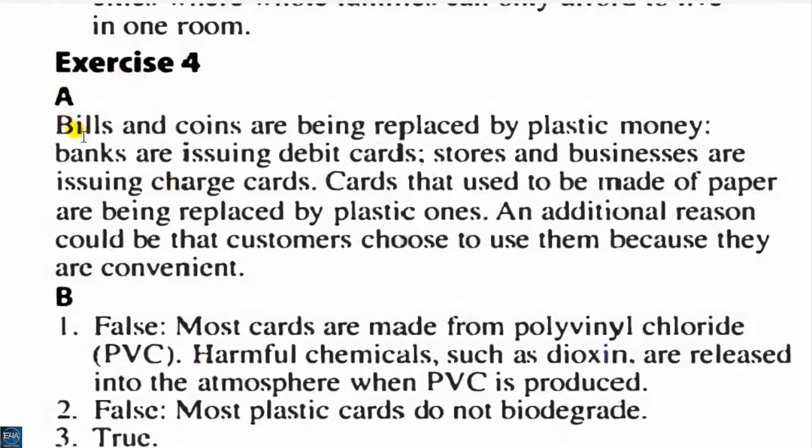Exercise 4A. Coins are being replaced by plastic money. Banks are issuing debit cards. Stores and businesses are issuing charge cards. Cards that used to be made of paper are being replaced by plastic ones. An additional reason could be that customers choose to use them because they are convenient.